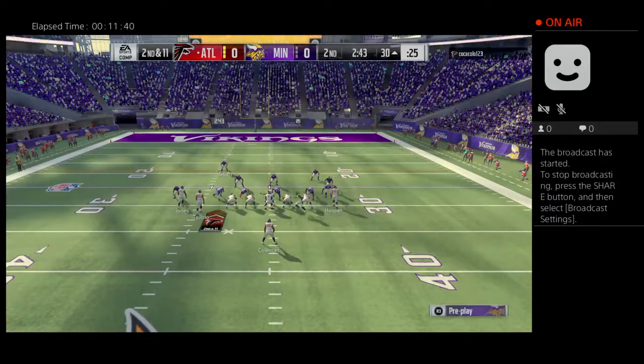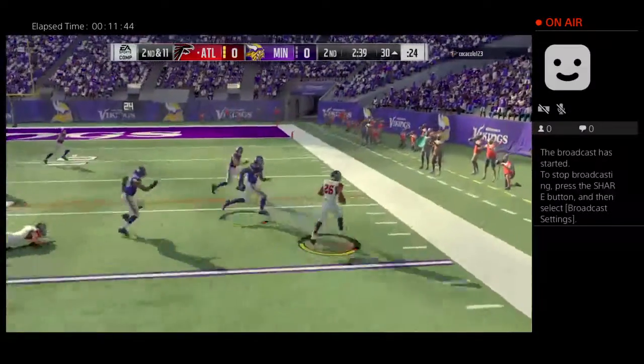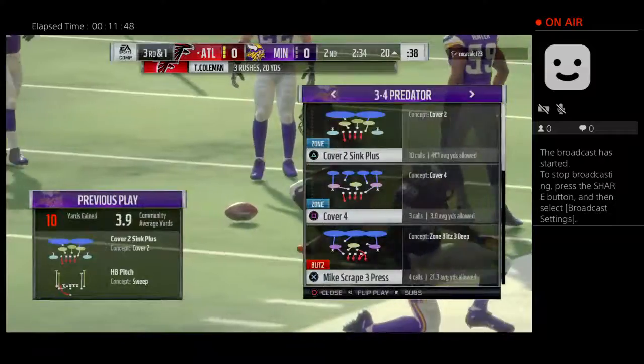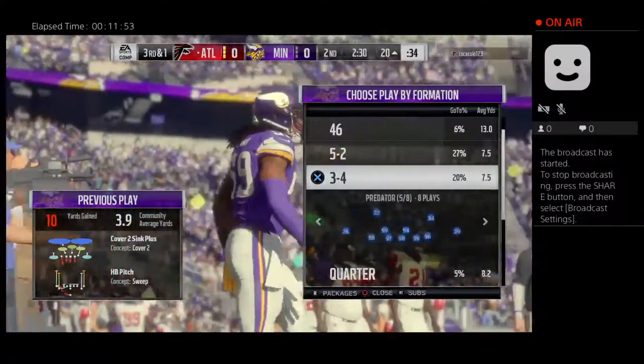Sanu, the man in motion left. They will run again with Coleman. And he's able to get it to the edge of the red zone at the 20-yard line. Give him 10 yards on the pickup, and that'll bring up a 3rd and 1.